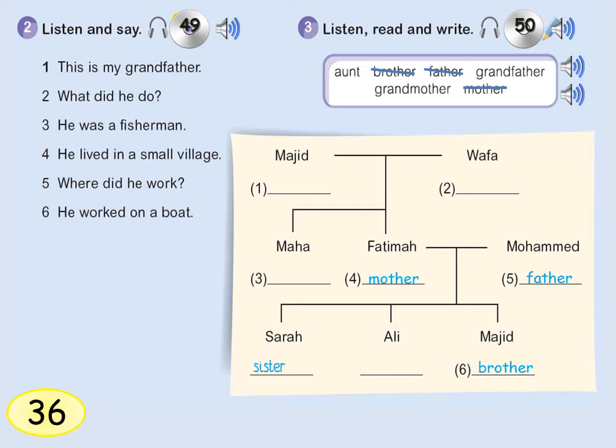Her name's Maha. So this is your grandfather. Yes, that's right. His name was Majid. The same as your brother. And what was his wife called? My grandmother's name was Wafa.